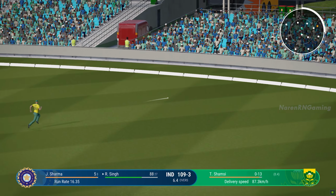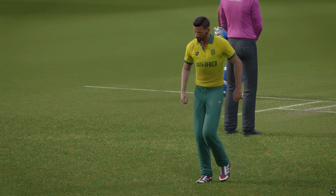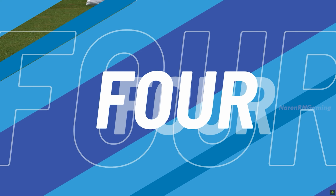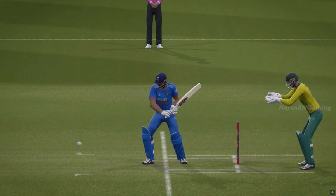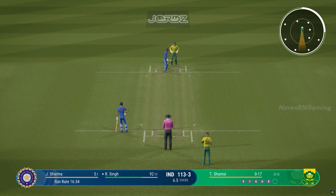Nicely played. Poor delivery, and you don't pass up chances like that. Crashed away for four. Getting nicely settled at the crease now. Would have to be very happy with that last shot.